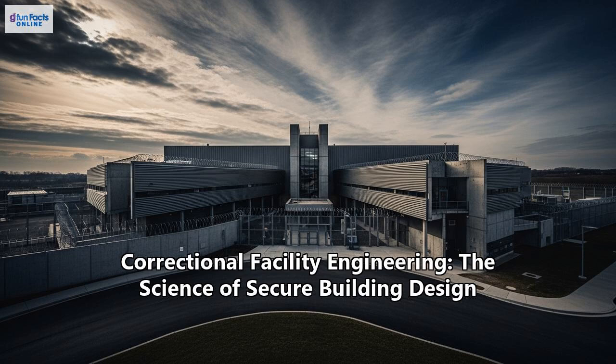Now you might think of a prison as just a box to hold people. Four walls, a roof, some bars. But the reality is a fascinating intersection of engineering, psychology, and social philosophy.